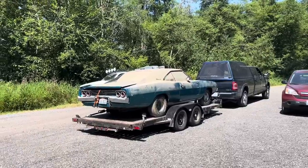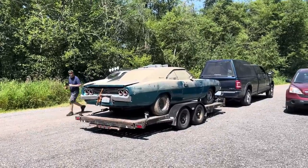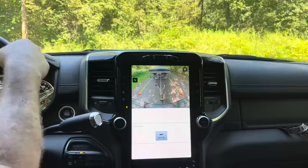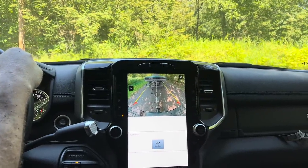Something tells me we're the only guys towing a dusty 68 Charger through Seattle today. But I could be wrong. Okay, here we go. Nice. Life's pretty good right now. I have a 68 Charger on the trailer heading home.